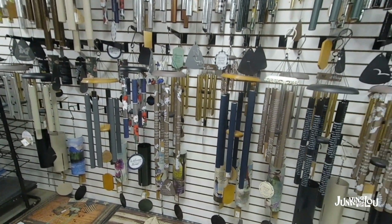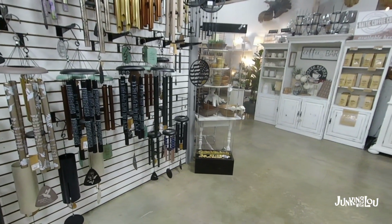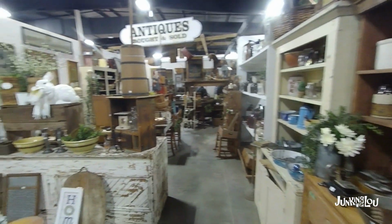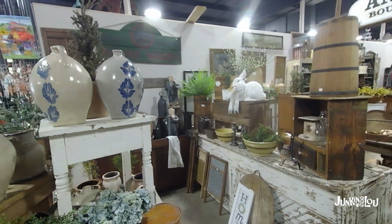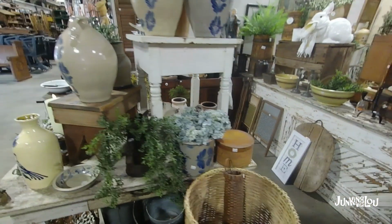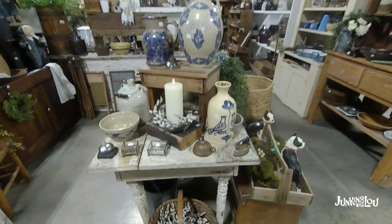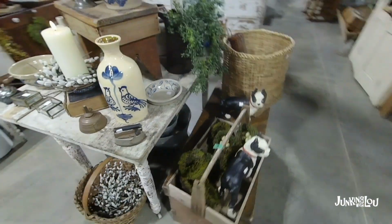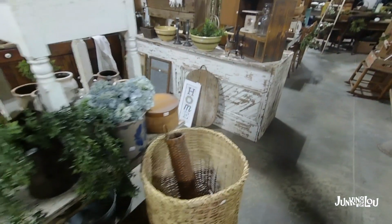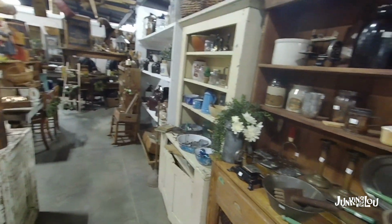Here's all kinds of wind chimes. And here's some more antiques. There's some Crocs there. And all kinds of primitive furniture. Those are beautiful. And lots of goodies on the floor even. Baskets. And all distressed furniture. I really like that. That looks super nice. And here's some more furniture with all kinds of items in the inside.